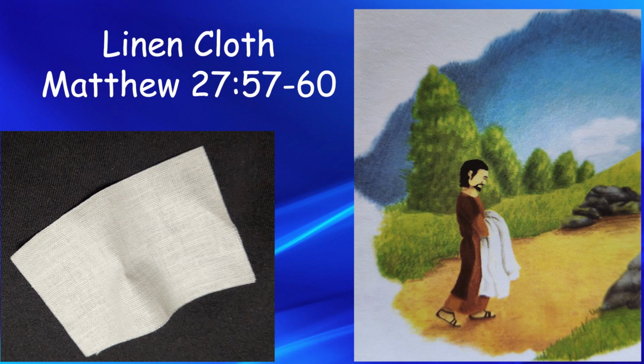Matthew 27, verse 57 to 60. When it was evening, there came a rich man from Arimathea named Joseph, who was also a disciple of Jesus. He went to Pilate and asked for the body of Jesus. Then Pilate ordered it to be given to him. And Joseph took the body and wrapped it in a clean linen shroud and laid it in his own new tomb, which he had cut in the rock. And he rolled a great stone to the entrance of the tomb and went away.